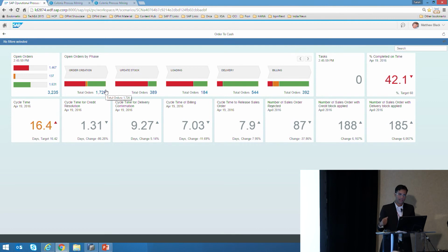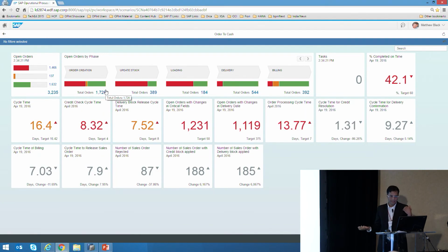So for this, he looks at adding certain additional KPIs that he could keep a track on. So let's assume that it's been enhanced, and this is what he actually sees. What he would see now is that credit checks should take less time. Today it takes about 8 days, and we ensure that it happens within a period of 4 days. Delivery block cycle times also need to reduce, but this is something that we can't do much about. And all orders that have changes is something that he wants to monitor.